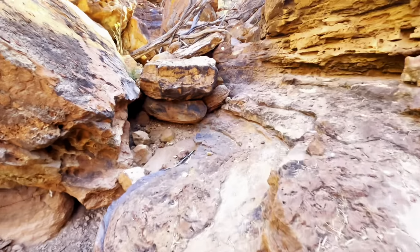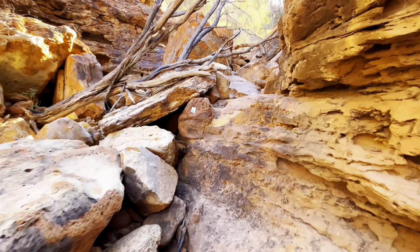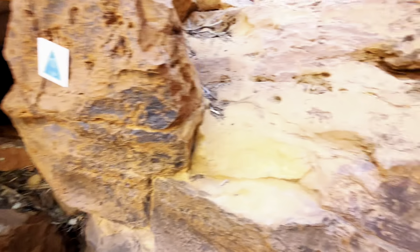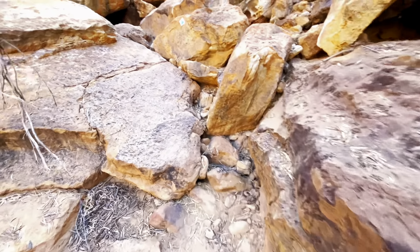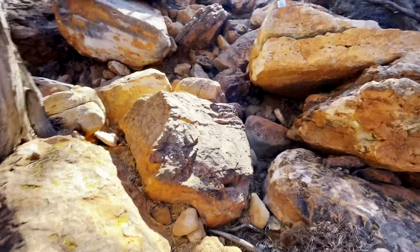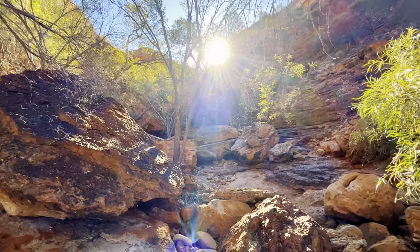Coming up to the much bigger boulders up here now. Quite big. Have to climb up them. Let's see how we go. One foot there. Not too bad. Alright, so 30 minutes in now, and it's pretty much getting to a lot of big boulders. So this must be the scramble they're talking about. Definitely. I reckon we're getting close to the end now.